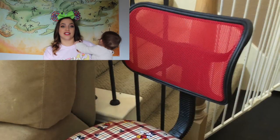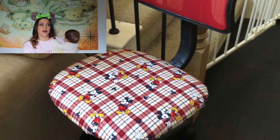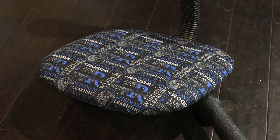All right, and the last gifts that I got, other than some little things in my stocking, were the chairs that my husband got for me. If you saw, I did a video on this already, but he reupholstered a computer chair with Mickey fabric for my craft room. Then he got me a second chair and I was able to pick out the fabric, so I chose a Ravenclaw fabric and I reupholstered it.